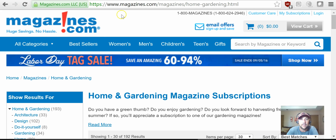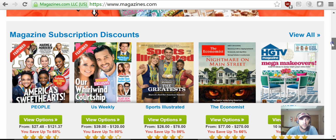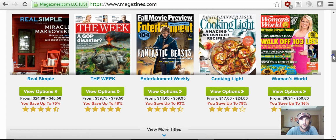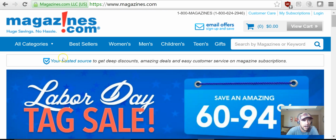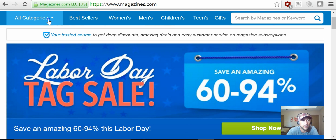And the next is magazines.com. I was playing around with this a minute ago, so let's go straight to the homepage. So this is the magazines.com homepage. Now you notice you can go directly down the center of the first page, and you can see that there's a number of different best-selling magazines that they're promoting right away. I recommend clicking on their all categories, and I'm going to scroll my screen down a little bit here so we can see it all.